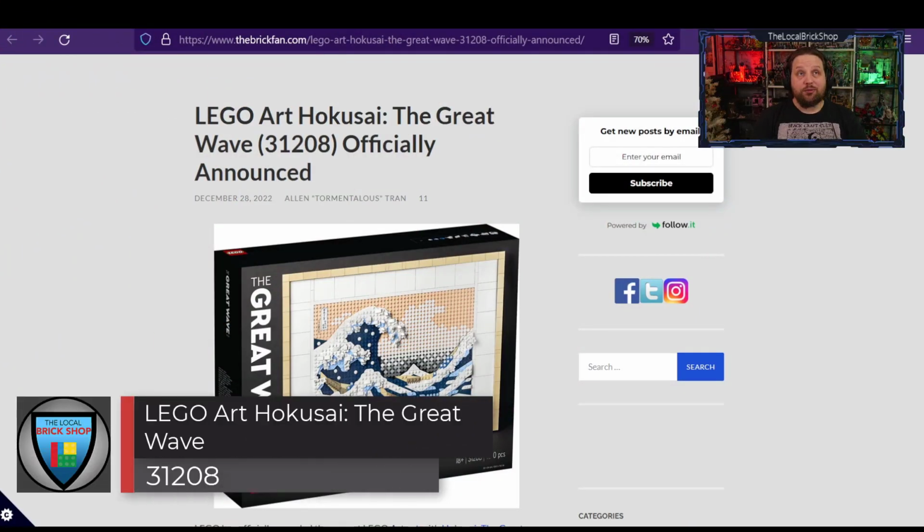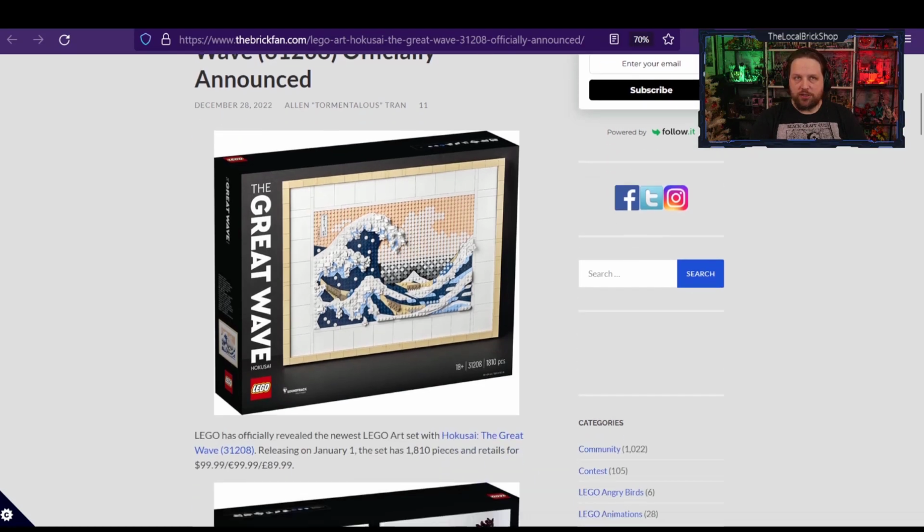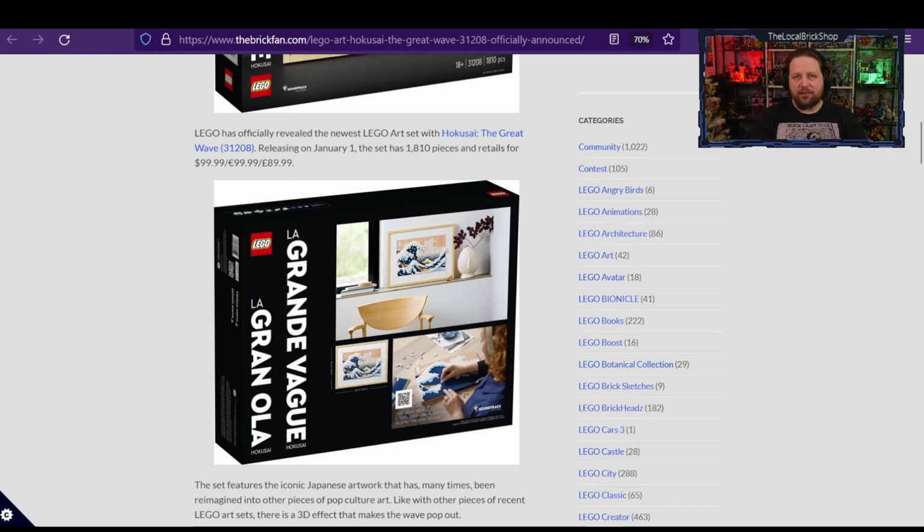First off, the Great Wave has been officially announced. You can find all the info over on the LEGO website. It will be selling for $99.99 US or $139.99 Canadian. Available January 1st, which is the official release date. So, stay up till midnight on New Year's Eve and then place your order. While everyone else is partying, you're there just ordering the Great Wave. You'll have it in no time.